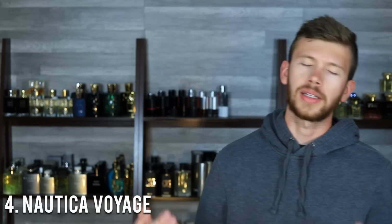One of my first fragrances ever. Kind of has this watery cucumber smell, which is strange, but when you smell it, you pick up on that. It's musky, it's very clean. Nautica Voyage, I'm not even going to go into it here. You've heard it ad nauseum, but just know, one of the cheapest in this list. If you're on a budget, check it out.